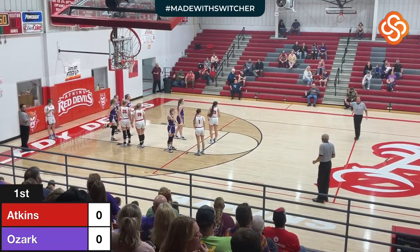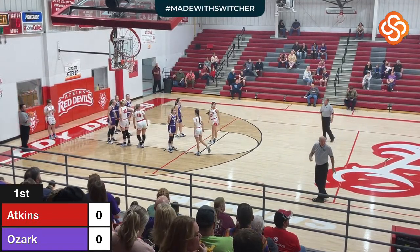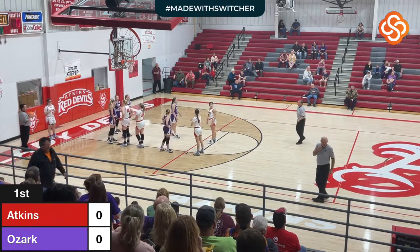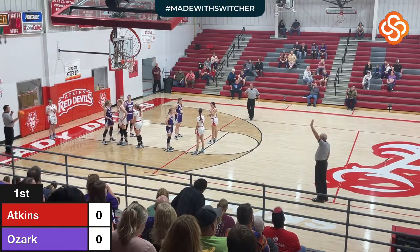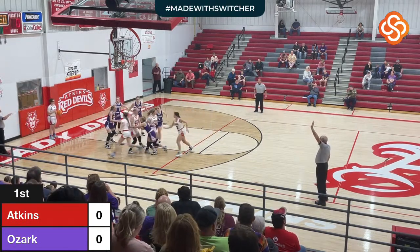Starting lineups for your Atkins Lady Red Devils is Raina Wilcutt, Corey Keister, number 23, number 10, Lexi Gooden, 35, Abby Greggs Cunningham, and number 5, Katie Keister.